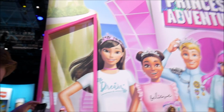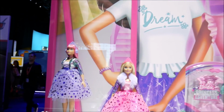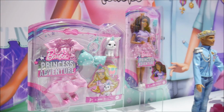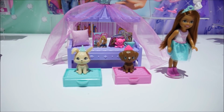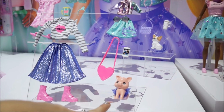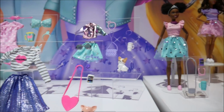And of course, we're in the Barbie section. So now we have Barbie Princess Adventure. As we zoom in, we can see her in her different outfits. They also come with separate outfit packs too. We've got a prince. We've got, oh, look at the little bed. I love the bed and the two little puppies it comes with. Really, really cute. I think every princess needs a little pig in her life. That is very much me. It is awesome. I agree with that.